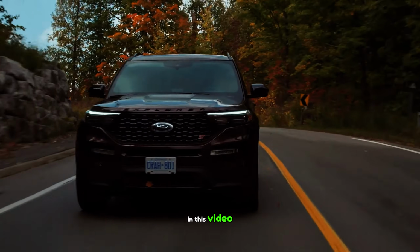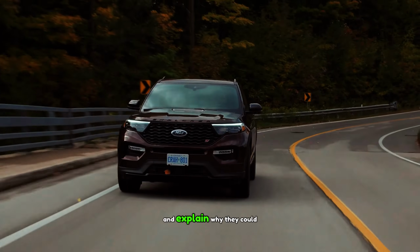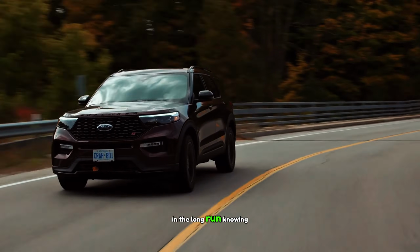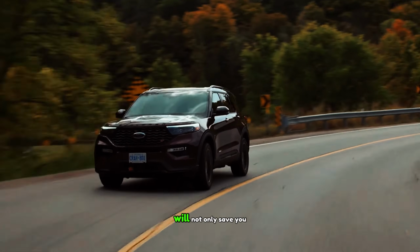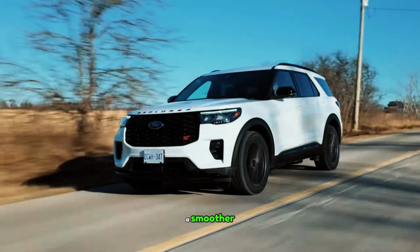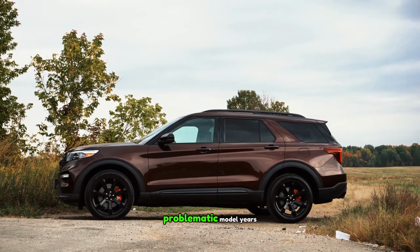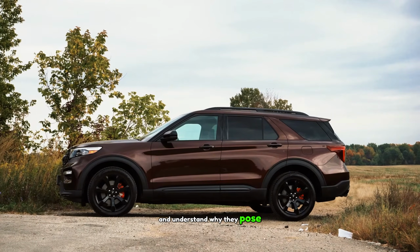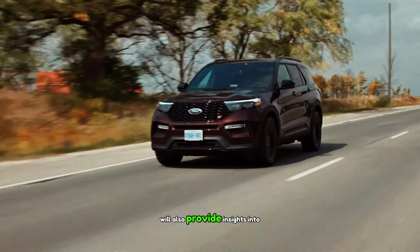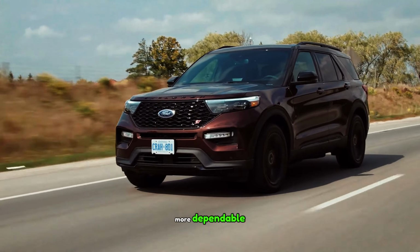In this video, we'll break down the worst Ford Explorer model years to steer clear of and explain why they could cost you more in the long run. Knowing what years to avoid will not only save you from costly repairs, but will also help ensure a smoother and more reliable driving experience. Let's dive deeper into the problematic model years and understand why they pose major concerns. We'll also provide insights into alternative options and what makes newer models more dependable.